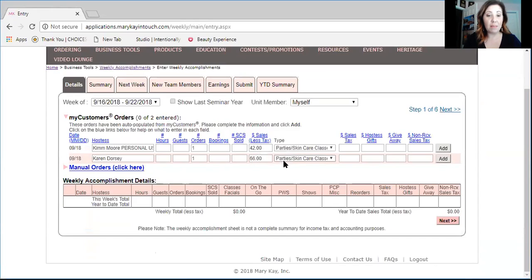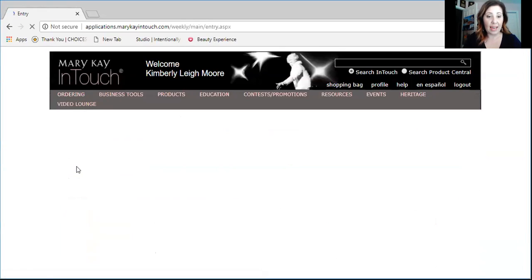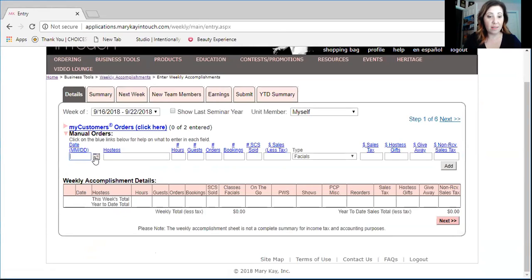And now you're going to take your money management sheet, and I'm going to click Manual, and I'm going to do one entry for my totals. So I'm going to add up everything. And this might be like the Kim Moore party. Okay, how many hours did I work? 2 hours. I had 4 guests there. I had 4 orders. I got 2 more bookings. I sold 2 skincare sets. That's a cleanser and moisturizer at least.